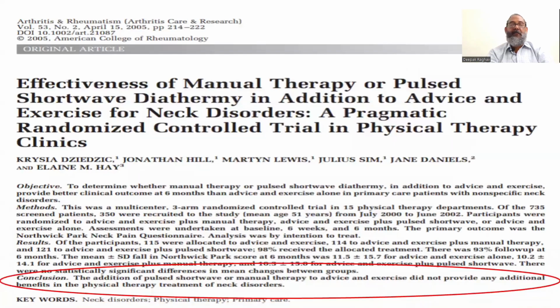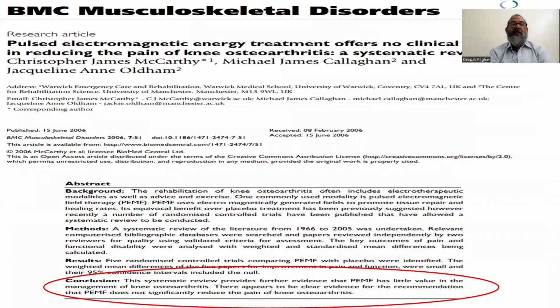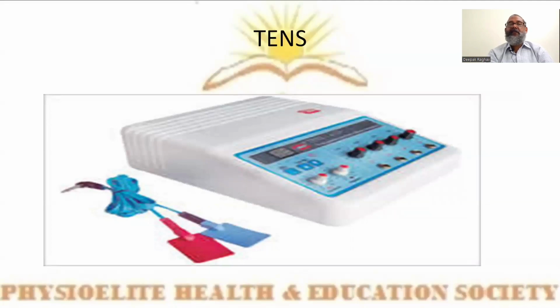Now comes pulsed shortwave therapy. In this study, the conclusion was that the addition of pulsed shortwave or manual therapy to advice and exercise did not provide any additional benefit in the physical therapy treatment of neck disorders, only in neck disorders. In another study on pulsed electromagnetic energy therapy, the conclusion was that the systematic review provided further evidence that PEMF has little value in the management of knee osteoarthritis. There appears to be clear evidence that PEMF does not significantly reduce the pain of knee osteoarthritis.